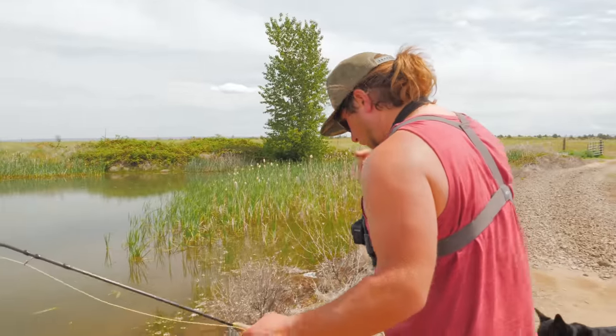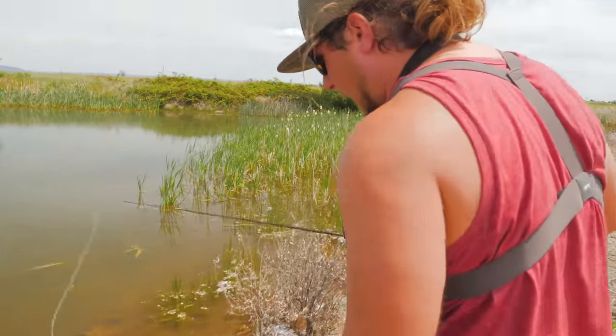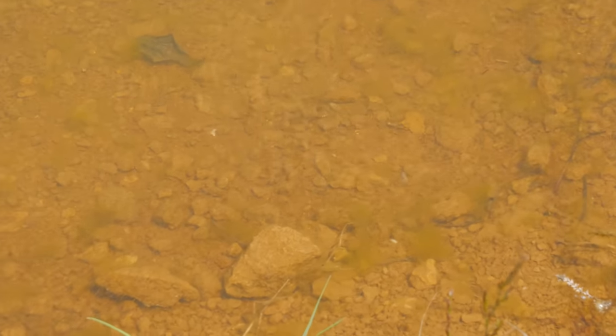Wow, everybody. I don't know if you can see this, but as I was sneaking along the bank, look at these swarms of tadpoles. I'm not sure if the camera will pick it up that well, but you can just see these absolute, I mean, clouds of them going through here. They're all going in a circular motion. And you can tell why there's so many frogs in this place.